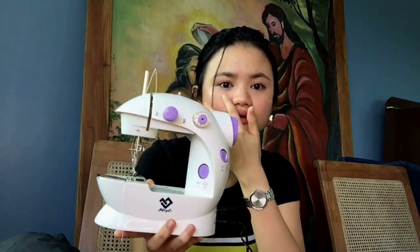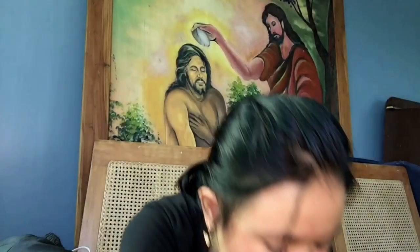Ayan. Guys, it worked. So, guys, I'm just so happy with this purchase because the moment I received this, inopen ko siya, trinay ko, and for straight up 4 days ginagamit ko lang to as in. So just so happy with this purchase. And magkano lang bili ko dito? 300 lang ata bili ko dito. So anyway, lagyan muna natin siya dyan.